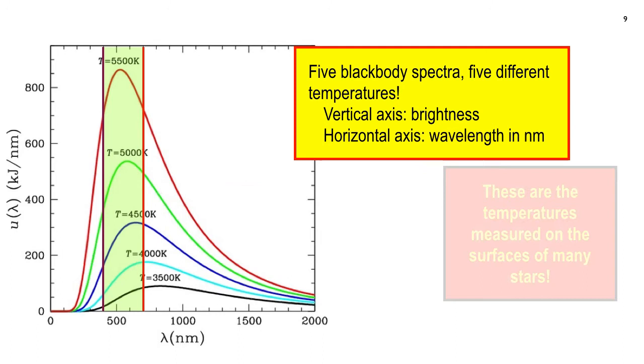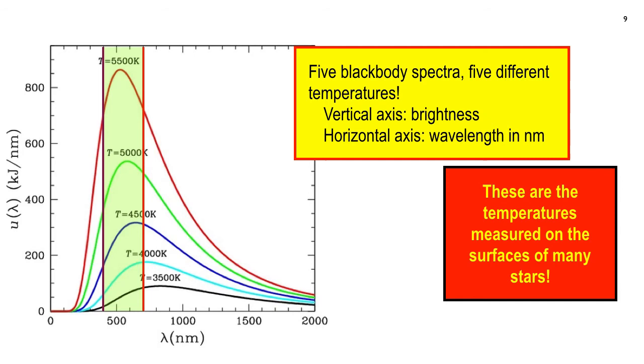All right. So just so you know, these are the temperatures that we see on the surfaces of many stars. When you look out in the universe, if you know your constellations, for instance Orion, there's a big, bright red star in Orion called Betelgeuse. And that has a temperature down here, right about here. It's in the 3500s for Betelgeuse. So Betelgeuse's peak intensity is not even visible. It's infrared. Everything to the right of this green box is infrared. Everything to the left of it is ultraviolet and then X-ray.